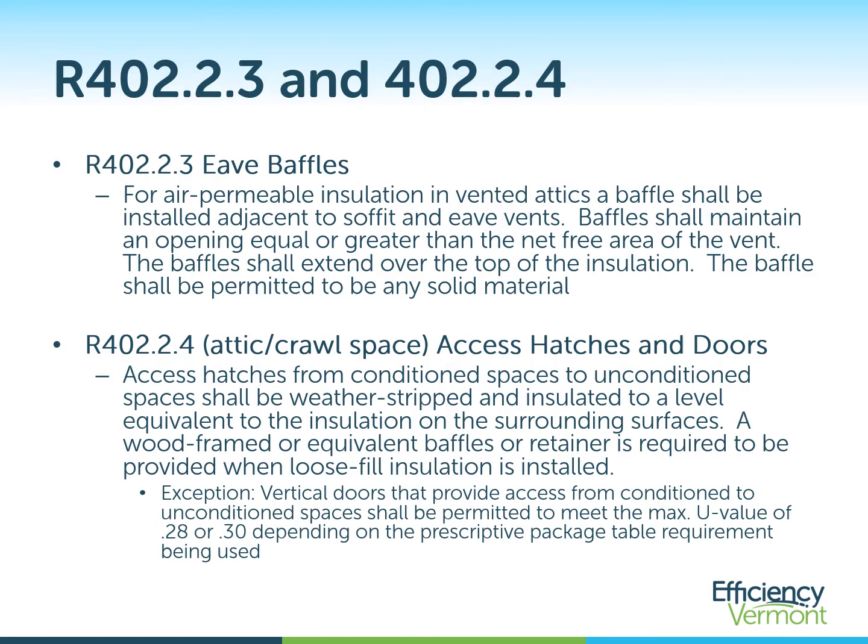So moving on to some of the other building components listed in Section R402. Eave baffles: at the end of rafter cavities or rafter bays, baffles need to be installed that protect the insulation from airflow from the exterior, from the soffit, of the insulation that's within the cavity.